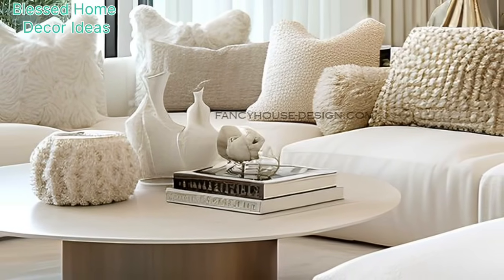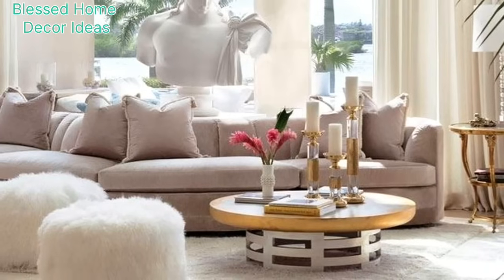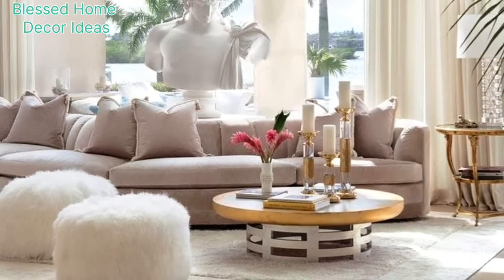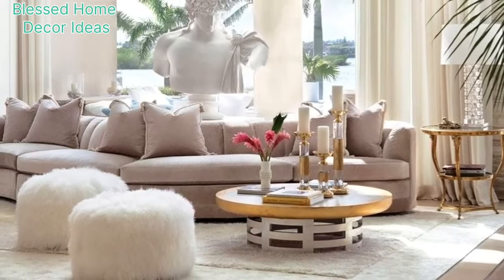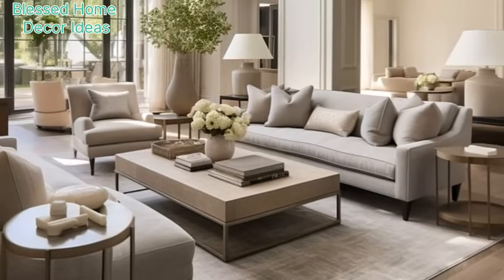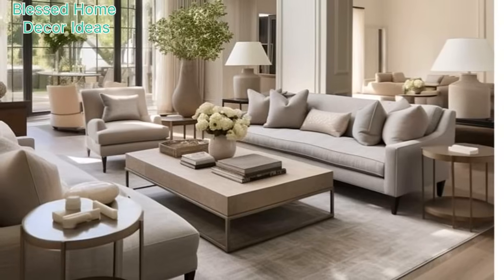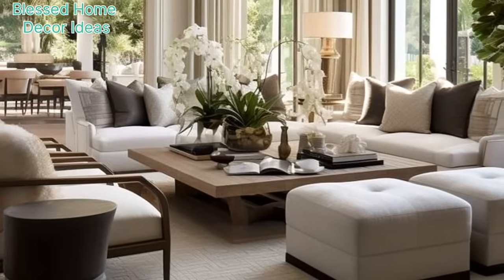All you need is a small vase of flowers to add some color and keep your space from feeling too stark. A nesting table set can be a great option too. It's a versatile option. These tables can be arranged together or used separately, depending on your needs. They're also easy to move around, making them ideal for small spaces.